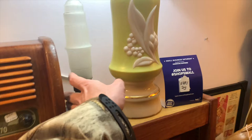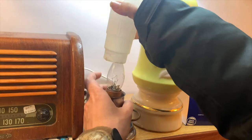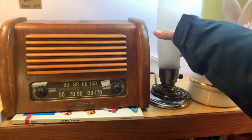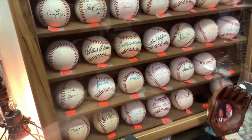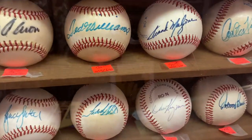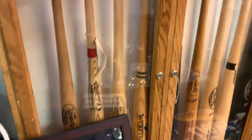Oh, there's got to be a tag on it somewhere. Yeah. Take the glass off. No price. Well, can't buy that. Hard to buy it without a price tag. But cool stuff. I'm gonna do some research about this ashtray. There's a lot of baseballs here that are signed. Louisville Sluggers too. Are you ready to check out the building? I think so. I think I'm about ready.